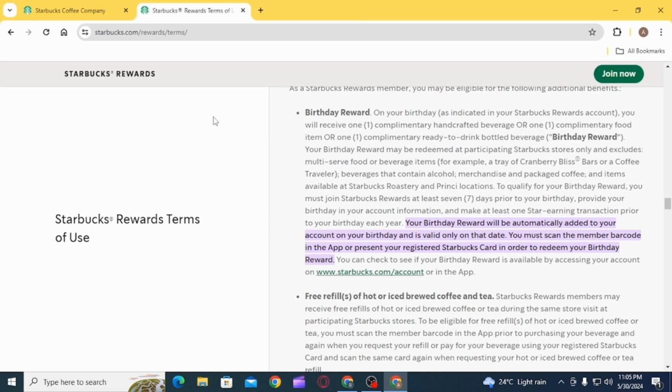date. You must scan the member barcode in the app or present your registered Starbucks card in order to redeem your birthday reward. And that's it for this video.